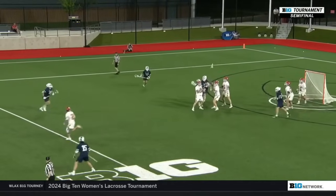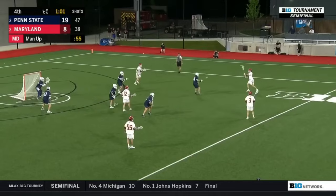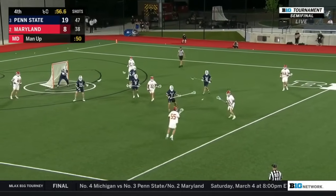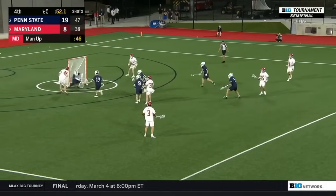Jordan makes the pass inside to Garrett Glatz. He can't handle it. Pop fly. Maryland came into this tournament the number 1 seed, dispatched by Michigan. Michigan will meet Penn State for you on Big Ten Network on Saturday.